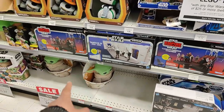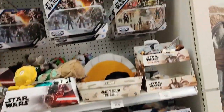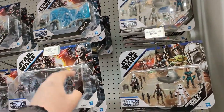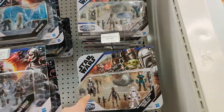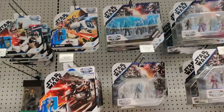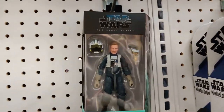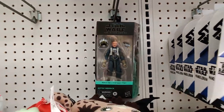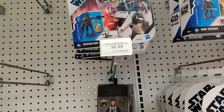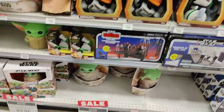Carbon freezing chamber, definitely not. Unfortunately, not 10-4, even though that's a really great playset. $37.99 for that. Man, the Mission Fleet build-up Bad Batch. Man, you gotta be kidding me. $34.99 for the Defend the Child. Yeah, nothing else we haven't seen here before. $36.99 for Antok Merrick. I mean, it's not terrible, but it's not great. Well, actually, it's not that bad. Still, I'd rather pay less. I guess it is what it is.